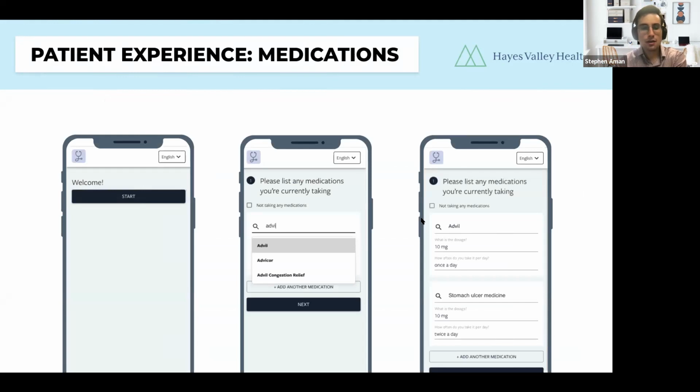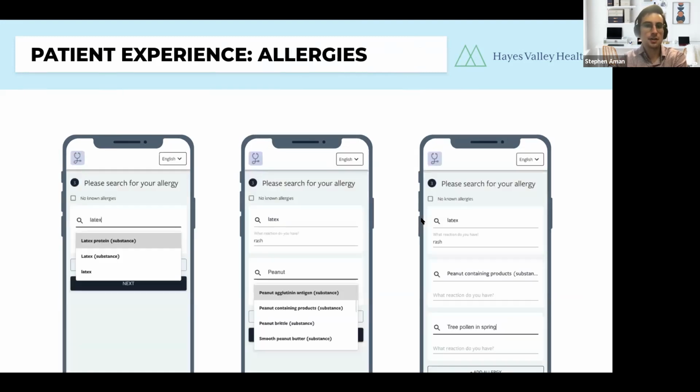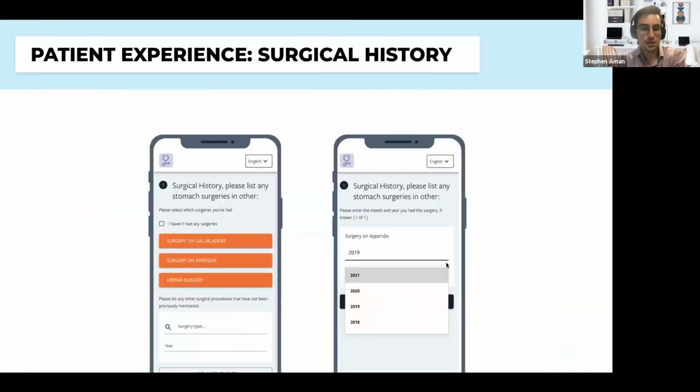and explain it. Here, we're just looking at the patient experience, typing in an Advil, and likewise being able to put in that stomach ulcer medicine. The dosage and the frequency don't need to be filled in. But again, I'm just showing the different screens here: immunizations, allergies. Likewise, we'll be able to capture both peanut and latex, so substances and food. And then of course, they put that tree pollen in the spring in the lower right. We'll also be able to capture that too, even though it's not a particular pollen of sorts.